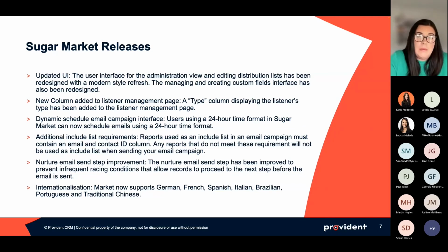Dynamic schedule email campaign interface. If you're using a 24-hour time format, Sugar Market can now schedule emails using a 24-hour time format. Additional include list requirements. Reports used as an include list in the email campaign must contain an email and contact ID column. Any reports that don't meet those requirements can't be used as an include list when you're sending your email campaign. Obviously when you're building a campaign, you've got the ability to add an exclude list and an include list.